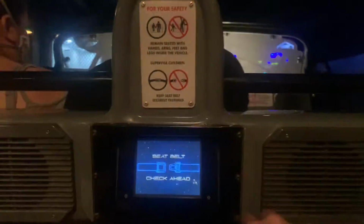Hello. The seatbelt check is around the corner. For your safety, remain seated with your seatbelt fastened and your hands, arms, feet, and legs inside the vehicle at all times. And please supervise children.